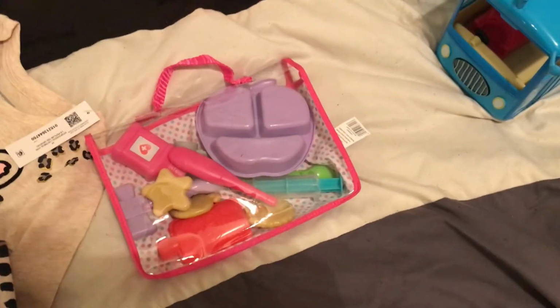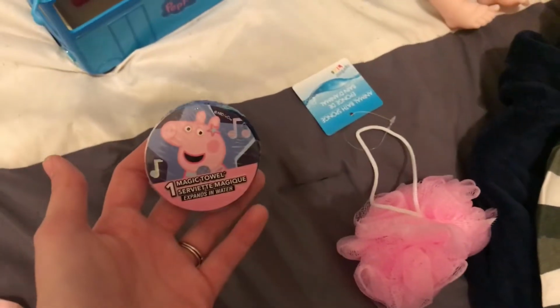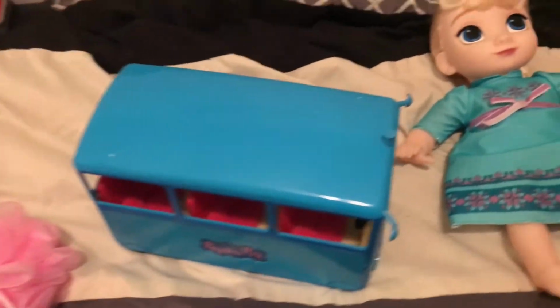Her uncle got her this little outfit and this one. This is a bunch of little baby doll accessories. She's already opened and gotten to that. She loves Peppa Pig, so my mom got her this little Peppa Pig towel and a little pig loofah. My friend got her this Peppa Pig bus or van. Super cool. She doesn't have any Peppa Pig cars or anything. So this is something really cool I think she'll really like to play with.